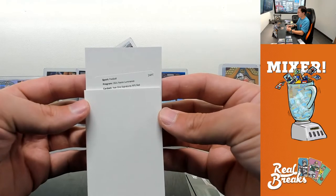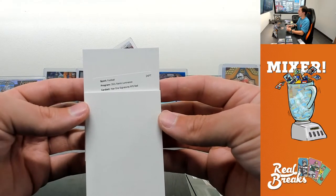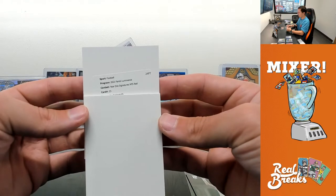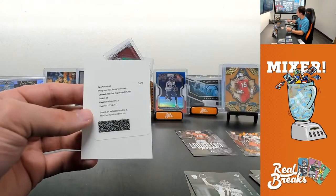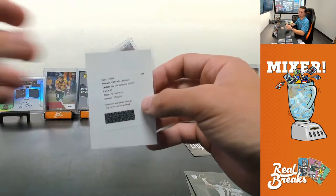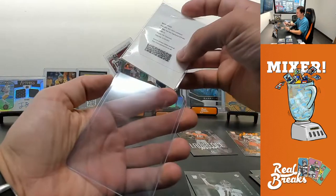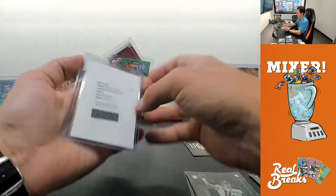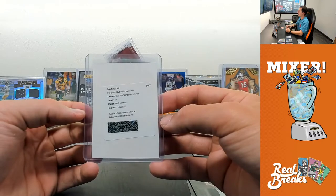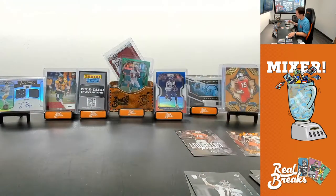Luminance Year One Signatures RPS Red. So it's shorter printed. Come on now. Card number 23. And it is Pat Freiermuth. Pittsburgh Steelers to Clark Brazil. Nice hit, Clark. And that is going to wrap up our case. Pat Freiermuth, Year One Ink Red is going to do it.